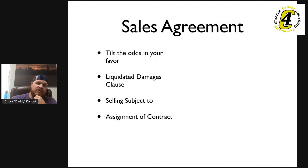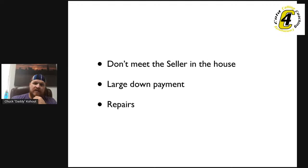And assignment of contract, we went over that pretty thoroughly in the assignment of contract module. I don't think you need too much on that. Just again, get as large of a down payment as possible. Do not meet the seller at the house when you sell the property. Never meet the seller at the house, because then they're going to go, oh, there's a crack over there. I didn't drive out here for you to offend me and tell me everything that's wrong with this property. It's sold as is, where is.